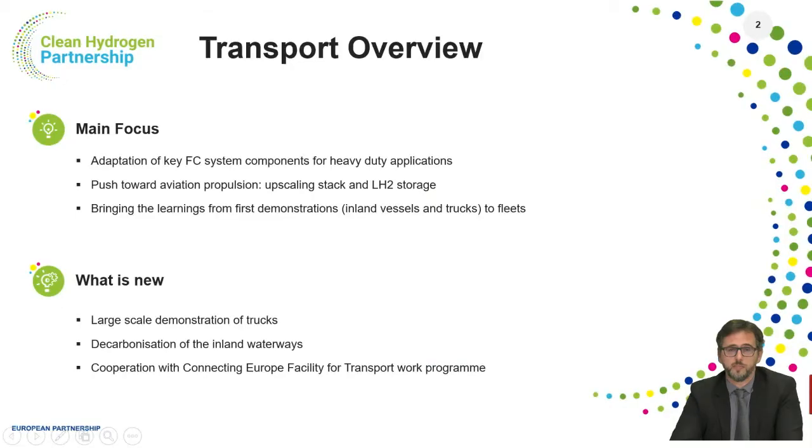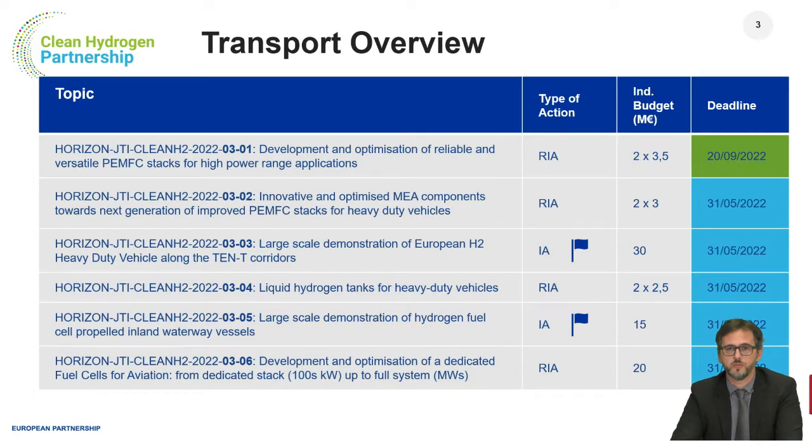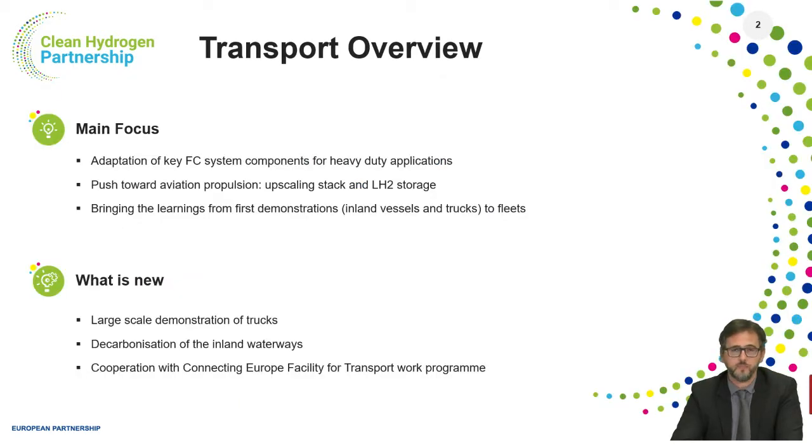One is dedicated to road application, so a deployment of 150 trucks, and the other one is focused on the inland waterways with a deployment of a fleet of 5 vessels. And beside the technical aspects, we have also highlighted clearly how it will be important this time around to have strong cooperation with other programs, such as the Clean Europe Facility for Transport program, for financing on one side of the infrastructure through their programs, through their calls, and the vehicles through our call.